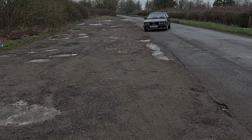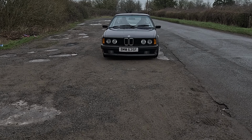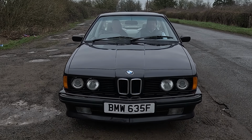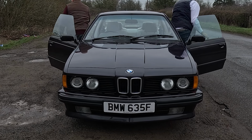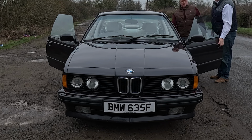Look at this. Nice, convenient point. Ice on the ground, Richard. I know, it's not great, this is it? Winter, isn't it? Yeah. Still, what a day to be driving. You have a go. 635 CSI Highline. Let's just pull up a little bit more there. That's a bit safer. Right, you can have a go, sir. Thank you very much. Oh, no problem. Allow me to hold the door for you, sir. Thank you.